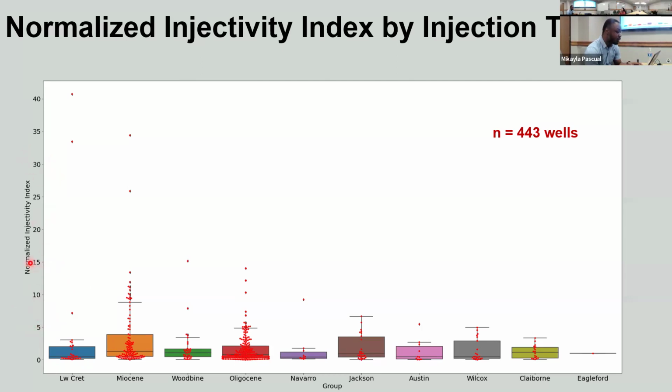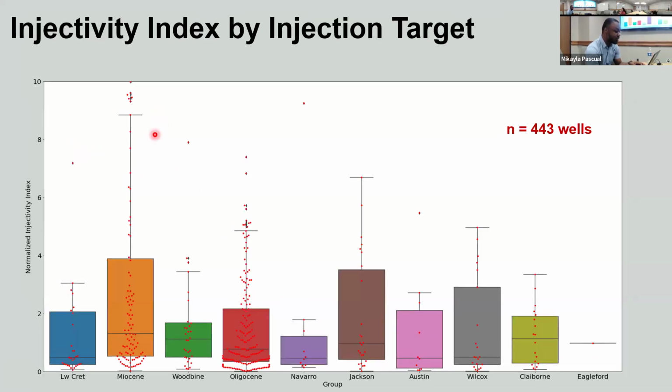Just to draw attention to that, on the y-axis we have the normalized injectivity index. On the x-axis we have the group, and as you can see, the Miocene, Oligocene, Wilcox, and lower Cretaceous have some really high injectivity wells, and compared to other formations like Jackson or Claiborne, they have more wells also. So we have more information about how these formations are performing in terms of injectivity. When you zoom in, you can see what the box plot actually looks like. The Miocene is really good with a large number of data, same as the Oligocene, the lower Cretaceous, the Woodbine, and the Wilcox, and even these other formations, Jackson and Claiborne, but they have a low number of wells.